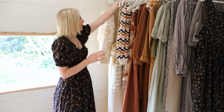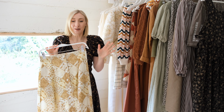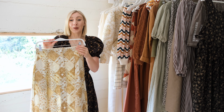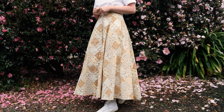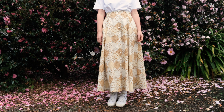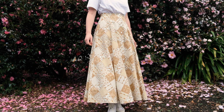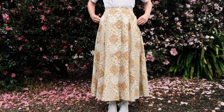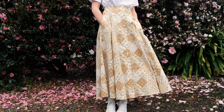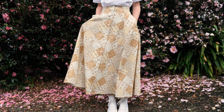Next, I have a skirt that I actually made with my latest sewing pattern that I released this year, the Clover pattern. This is the long version of the Clover skirt. It's got buttons all the way down the front. I made this skirt out of some lovely quilt print cotton that I picked up while I was in Japan. I am so in love with it. It goes all the way to basically my ankles, which is my favorite length for skirts and dresses this year. Oh, and of course it has pockets.